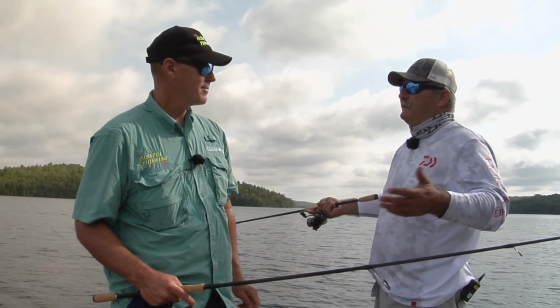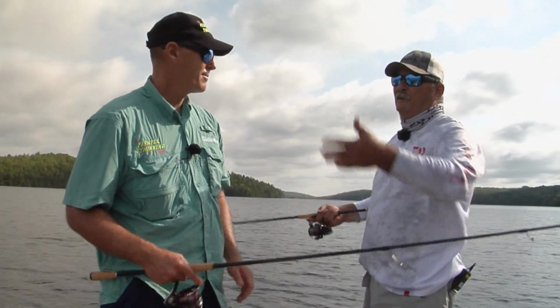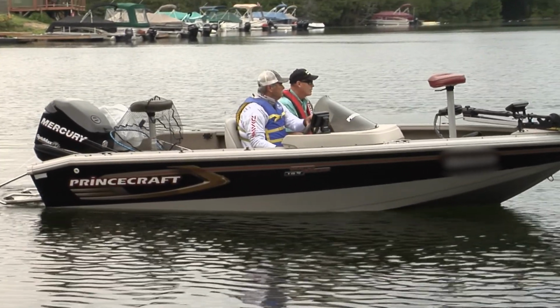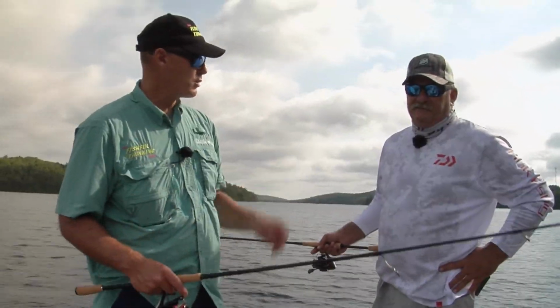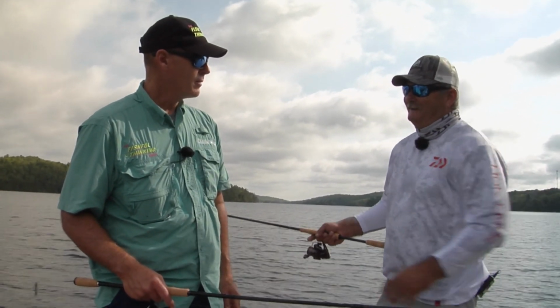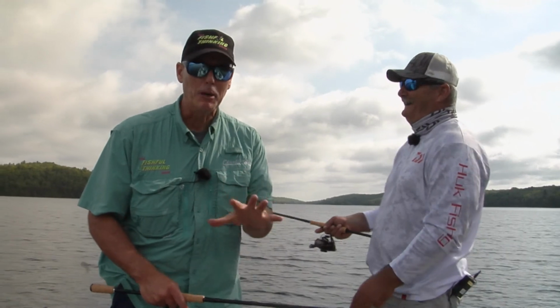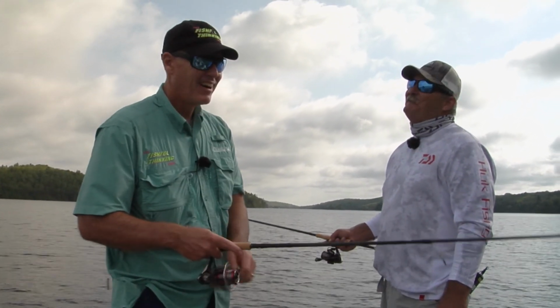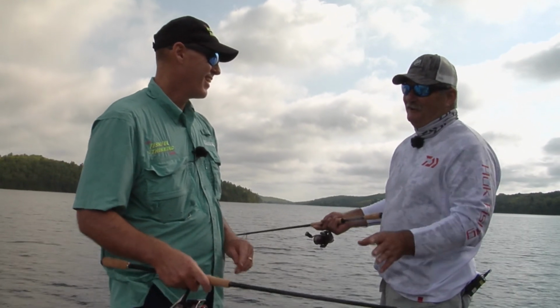I can go deep, I can go shallow, on a windy day I can go across this lake at 35, 38 miles an hour and it just runs well. A riveted boat, and you've never had a drop of water come in? Never, never. And you're rough on your equipment. Oh, and that's an understatement. So that's really impressive. I have never been known to be gentle on anything, Charlie.